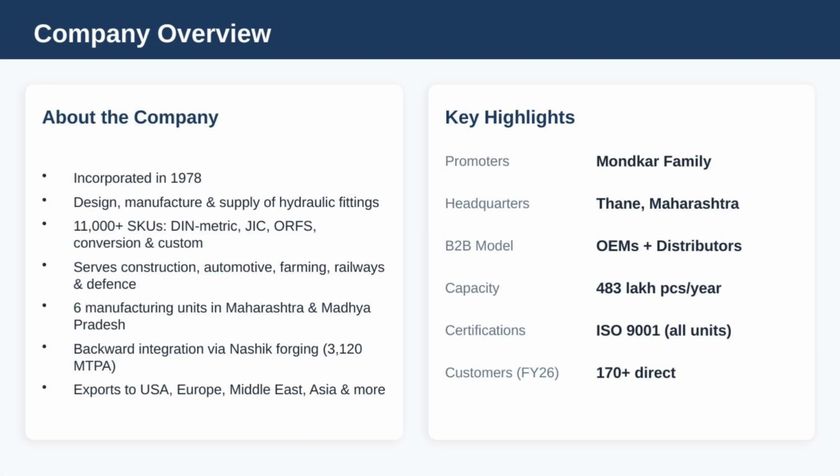Slide 2, Company Overview. High-Tech Engineers was incorporated in 1978. The company designs, manufactures, and supplies hydraulic fittings. Its product portfolio includes more than 11,000 stock-keeping units. These cover DIN metric fittings, JIC flared and flareless fittings, O-ring face seal fittings, conversion fittings, and customized fittings. The company serves construction machinery, automotive, farming machinery, injection molding, railways, and defense.